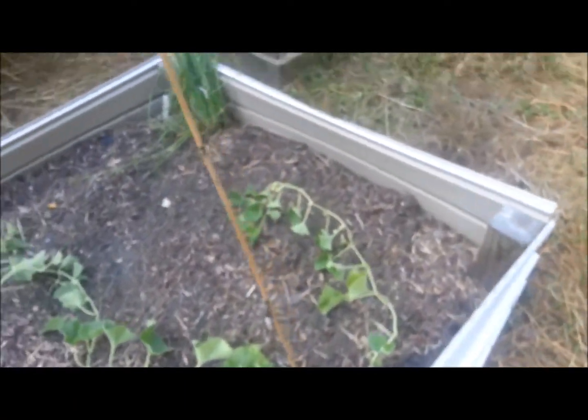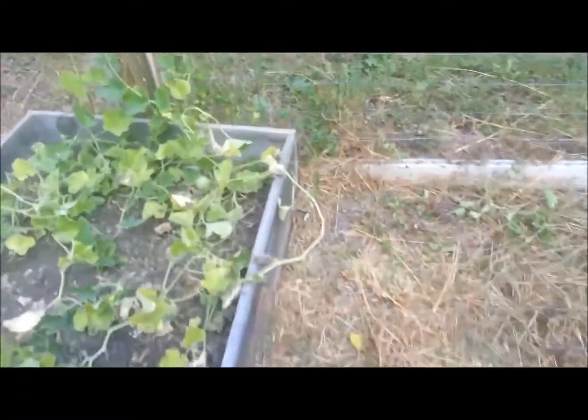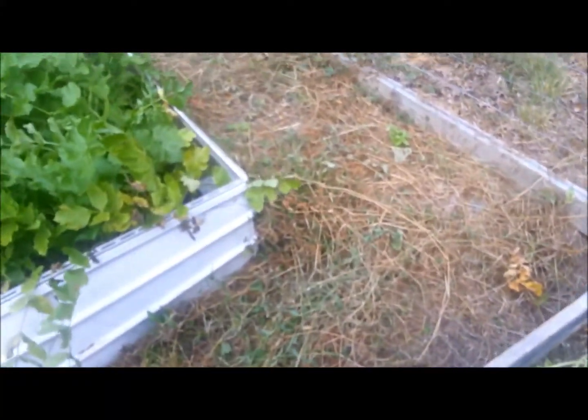I harvested these cabbages here, nothing in this bed. I have to amend this soil, it looks terrible. And here are the melons that I weeded. And these melons actually are growing. I found a couple of them after weeding. Here's a little tiny one, and here's another one. And one up here. I think those are the 3 that are growing, which is nice.